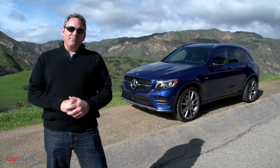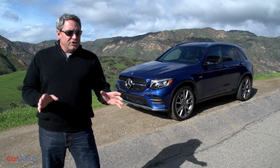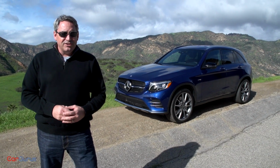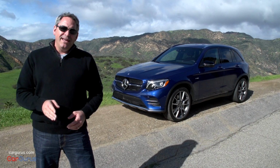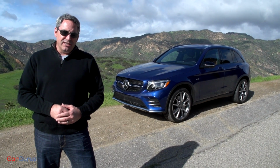This was my first time driving the GLC-Class. I'd heard good things about it from people whose opinions I trust, and I looked forward to spending some quality time with it. Let's go for a drive, and I'll tell you what I think of the GLC.